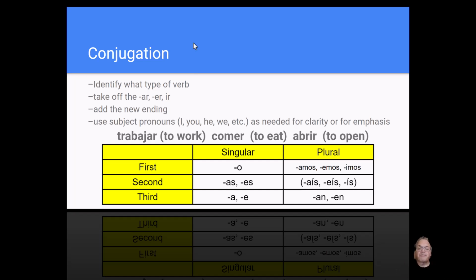But for practice. What about abrir? Abrir means to open. Well, my IR's got to come off. That leaves my stem ABR. He opens, él abre. She opens, ella abre. What about it opens? That's right, just abre. No pronoun, abre. How about you open when it's singular, formal you? Somebody I'm on a last name basis with. Usted abre. Now, anything singular, I'm still going to use this form of the verb. So it's not I, it's not you, it's singular. This is the form of the verb I use.